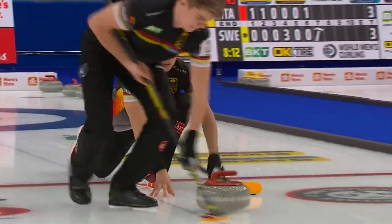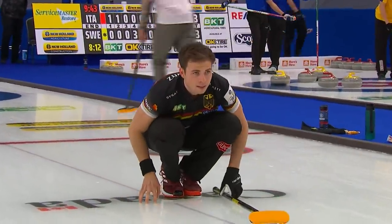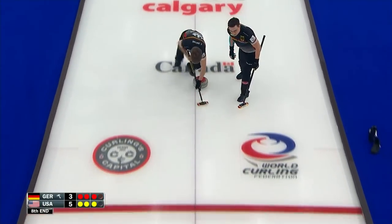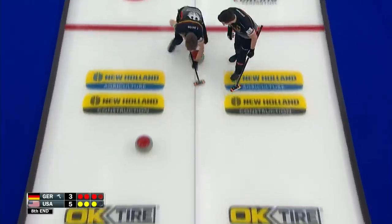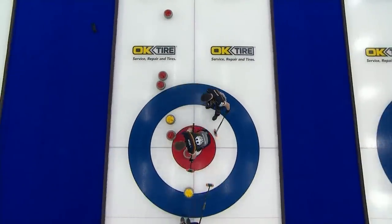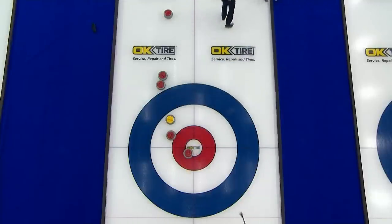Easy board. Yep. Easy board. Board. Alles was geht. Trying to roll away from the situation a little bit. Looking more like the nose, though. Okay. Well, not bad. Sitting two, late in the end.